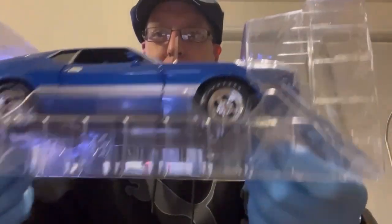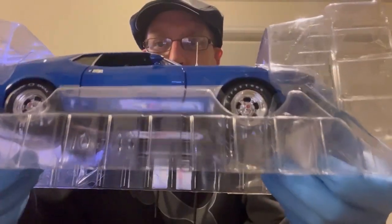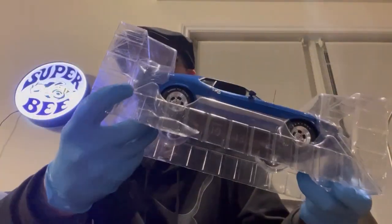So these Autoworld boxes, by the way, same with Greenlight and the other modern guys, what I like about them is they're making these cars now so that you can take them out of the box without destroying the box. If you notice, it's not on a base. It's very easy to take this off this plastic tray. It just has little tape on either side. You just cut the tape. But you keep the plastic tray, you keep all the inserts. New collectors, if you're going to open this stuff, keep everything. That way you maximize your resale value.